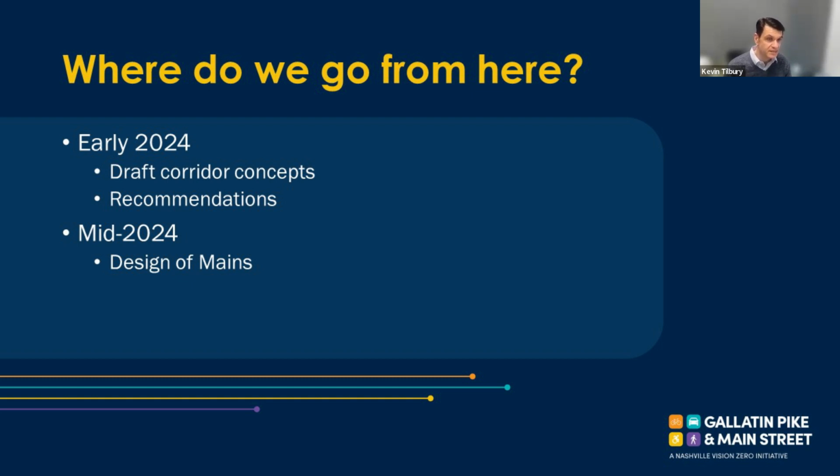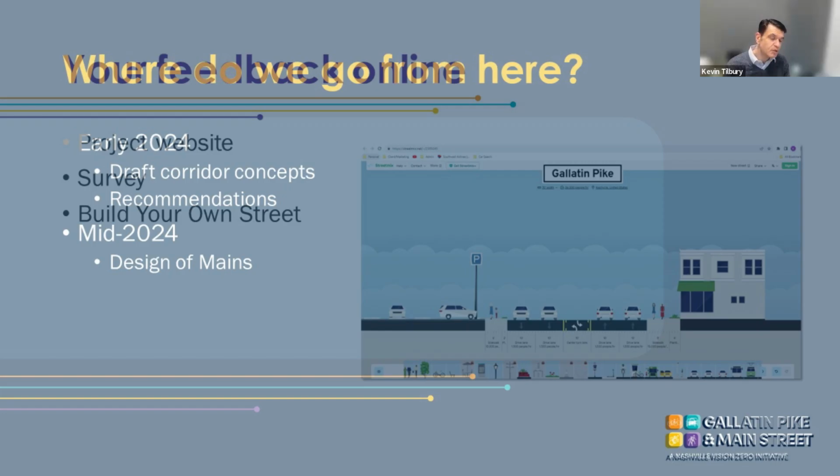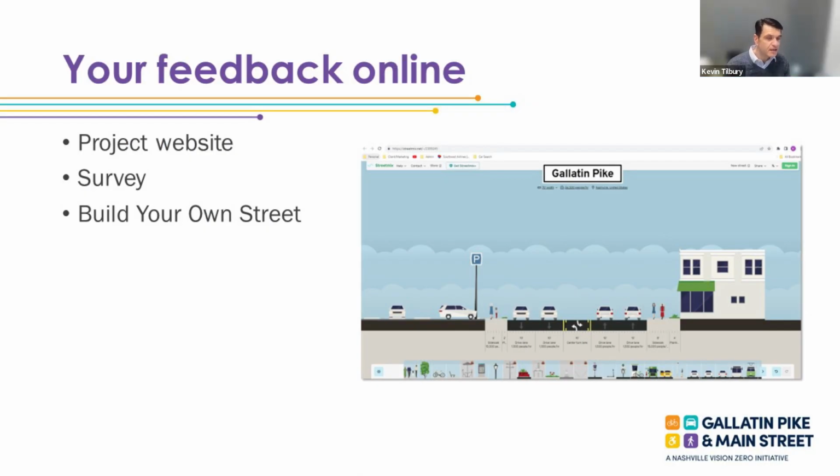We're going to roll out some concepts or some ideas for you to react to. And then based on feedback that we get, we'll start to make some recommendations. And then that's going to immediately go in and inform the design of Main Street later in 2024. But first, we would appreciate your feedback. And we've got a couple of ways to do that.